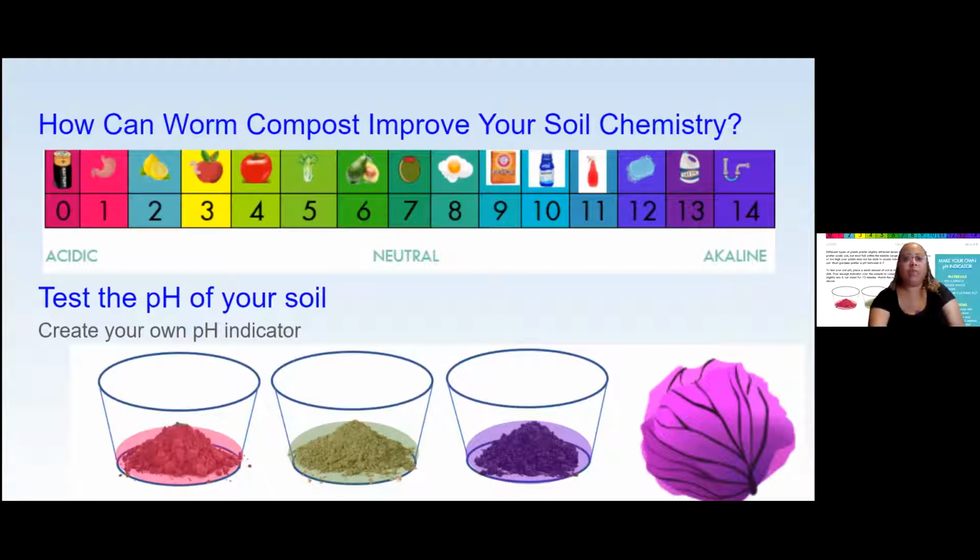The soil is different in different places in the world. Here it's really dry and alkaline, and it has to do with the mineral composition in our rocks that break down and become part of our soil.